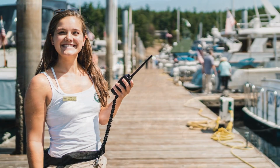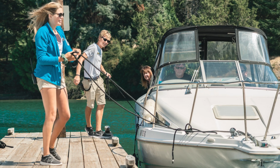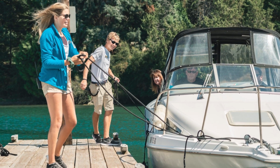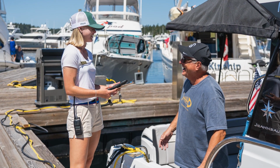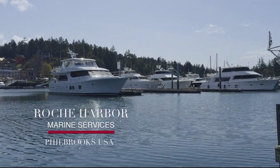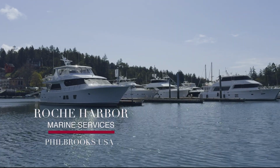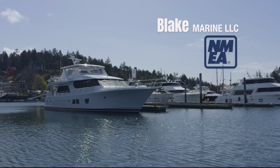When you come in here, we have a staff of 40 young people that are here to help you. We want you to come in here and feel like you were taken care of. And if you feel like you need more than one person, we gladly put 2 people on the boat. That's our promise, we will be at every dock to help you in. We have 2 marine operators, Roche Harbor Marine, located with Philbrooks in Canada, and also here at Roche Harbor. We also have Blake Marine, which is Craig Blake. Local guy does a great job. So we have several ways to get your needs taken care of on an emergency basis or a long-term basis also.